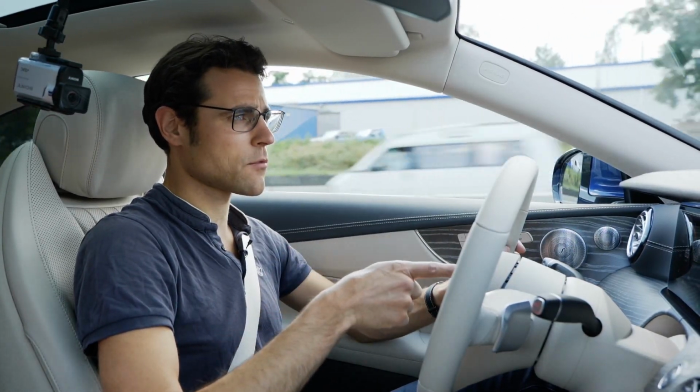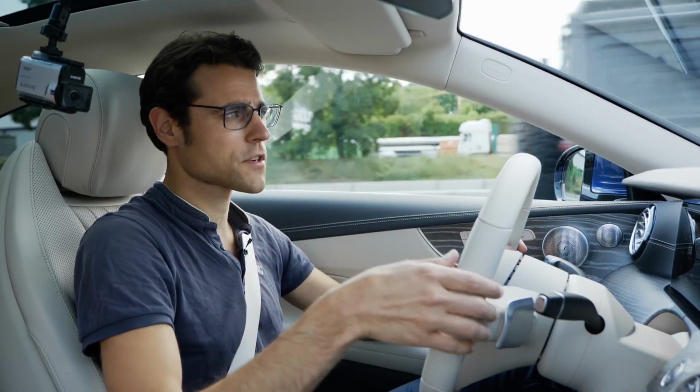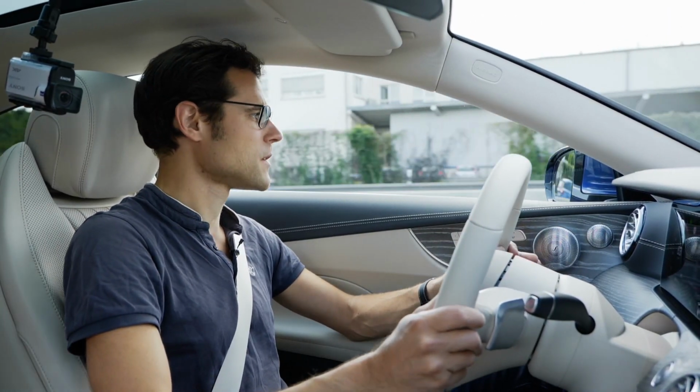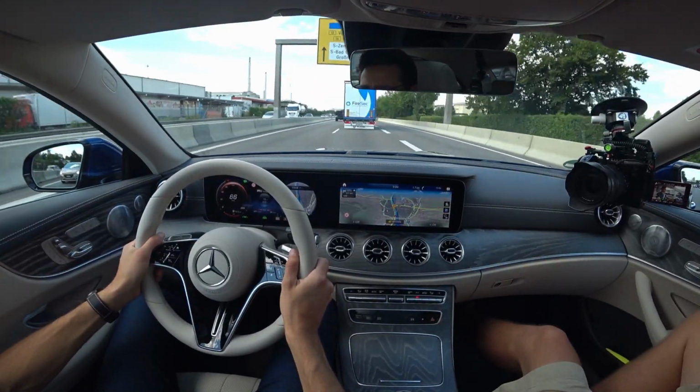So in this way, the car would move and adjust a little bit to the right in a traffic jam, and on the other lane would adjust a little bit more to the left. And that's, I think, also a nice new addition.